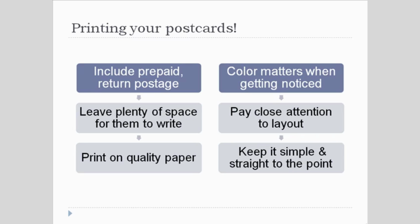And you will also want to pay close attention to the layout of your marketing message. Don't give in to the temptation of trying to squeeze too much information on the small space that your postcard has to offer. If there's too much to read, a lot of people will just toss it out because to them, time is money and time is valuable. So you want it to be easily read. Use your white space so that they feel like, okay, this should be quick to read and should save me time. And remember to keep it simple and straightforward and to the point. You'll get a much better response rate if you do.